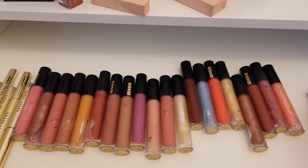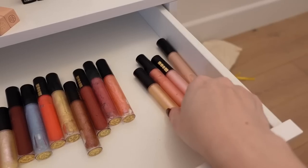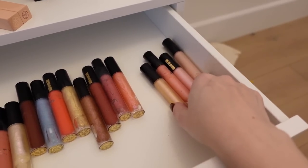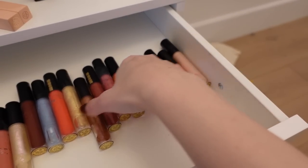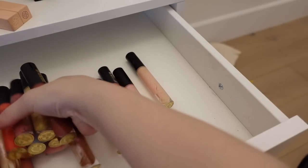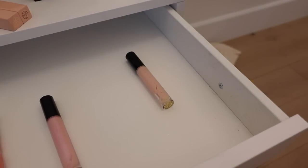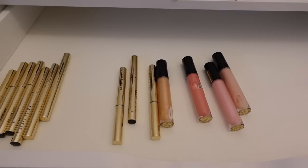Okay, guys, told you I'm gonna be brutal. I'm getting rid of all of these and I'm keeping these four. These are the only four that I've been using lately, so. So that is all that's left in this drawer.